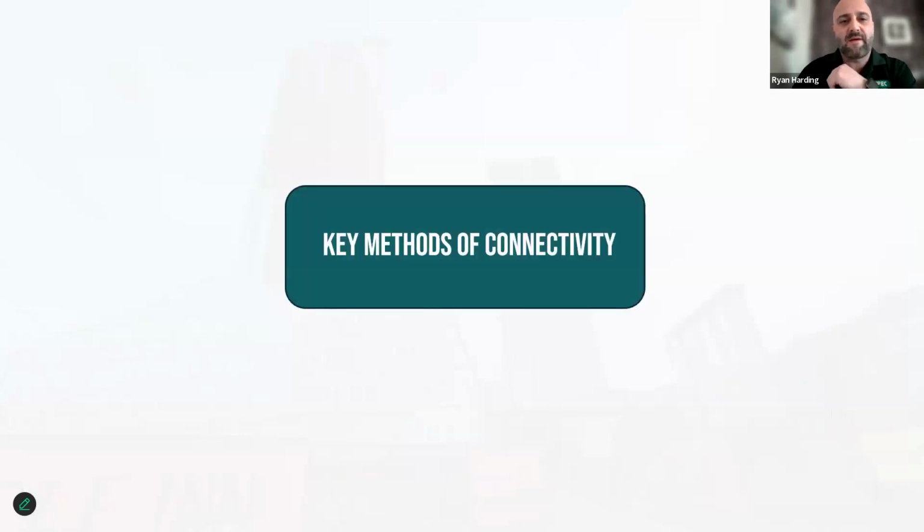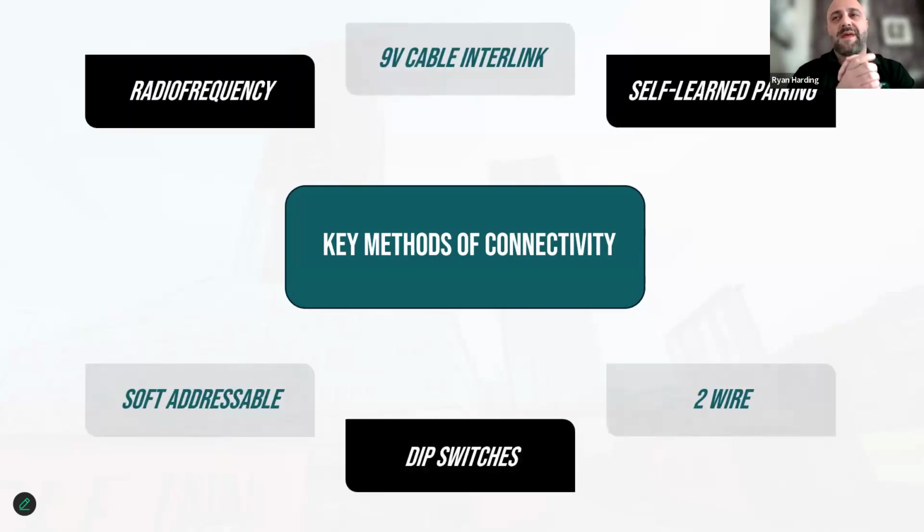So we keep talking about connectivity. So that is that one alarm triggering all the alarms in the property in sequence. Now, there are various ways in which you can actually trigger this interconnected alarm. So they are either via radio frequency. So radio frequency being an RF module, which is inside a unit. Now, the high-spec alarms do come with that built in. And how that works is you pair those alarms when you purchase them.